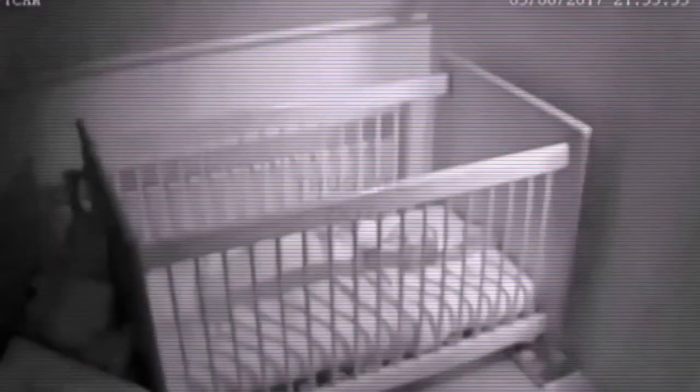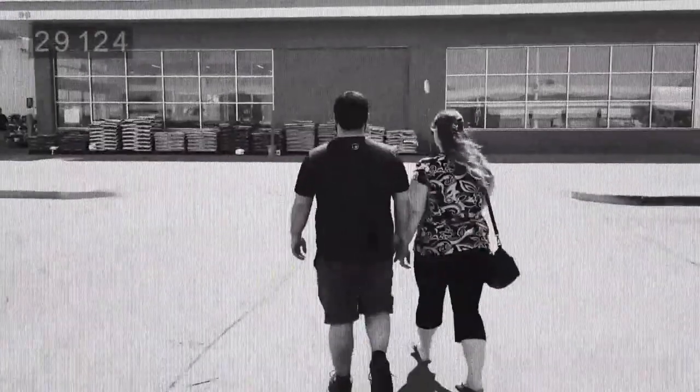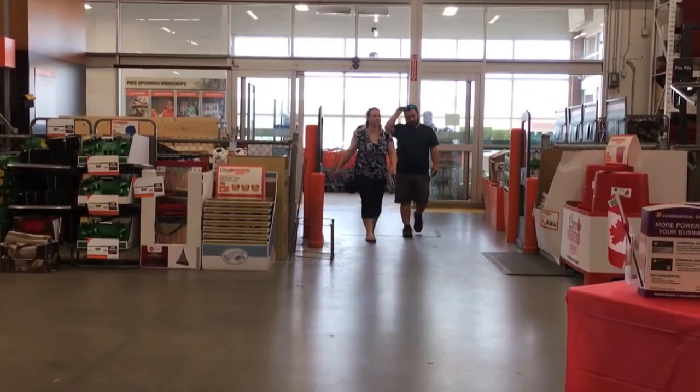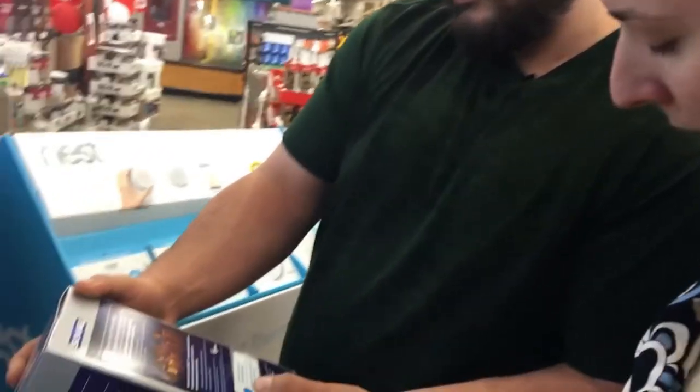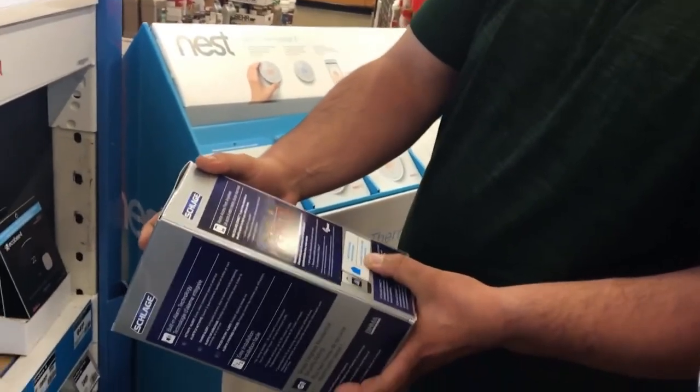Even little babies fall victim, traumatized at night by someone who's taken control of the baby monitor. The dark side of this new technology might not occur to most.